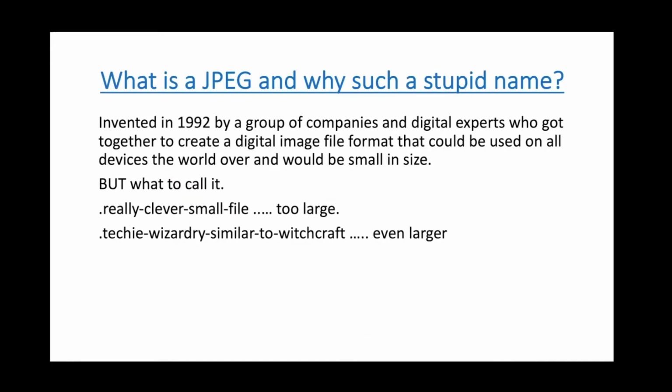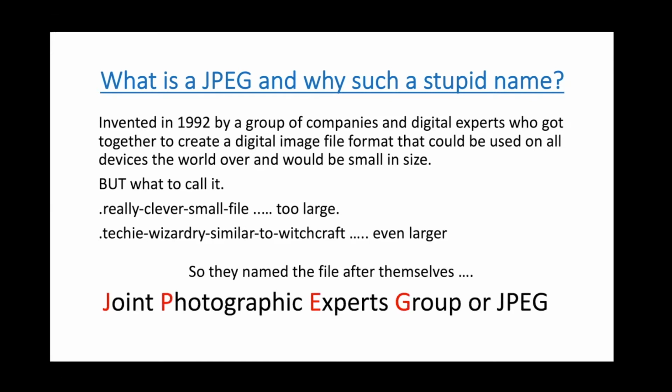So a JPEG, which is a ridiculous name, isn't it? Why would you call something a JPEG? Basically, in 1992, a load of experts got together from different companies in the States and decided that they needed to create an image file which could be universal, which could be used on any single camera, any device, no matter what the make is. So they decided what to call it. Obviously, dot really clever small file was a bit large. Dot techie wizardry similar to witchcraft, even larger. So they named the file after themselves. They were called the Joint Photographic Experts Group, or JPEG. So that's how a JPEG got its name.